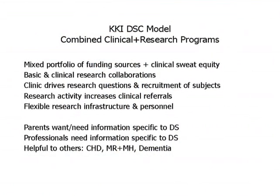So what you see, or what I've tried to show you, is that we have kind of a mixed portfolio of funding sources, both government, pharmaceutical, private foundation, and some of it just done on sweat equity.